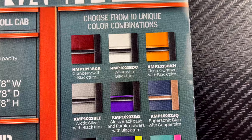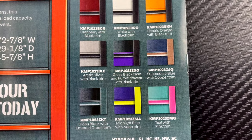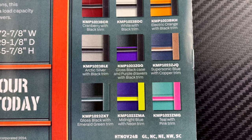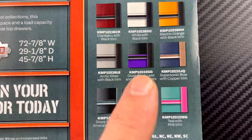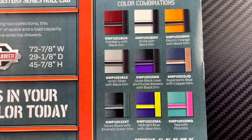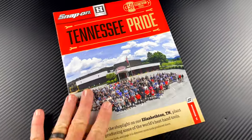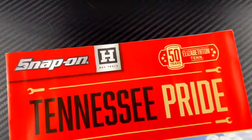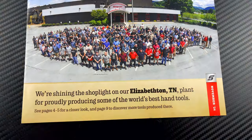And here's some of the cool color combinations that you can get. Different ones, the teal and pink, midnight blue and neon trim. That's definitely interesting there. Supersonic blue with copper. That looks pretty good. Anyway, guys, that's the video. That's the new Snap-on catalog featuring Elizabethtown, Tennessee.